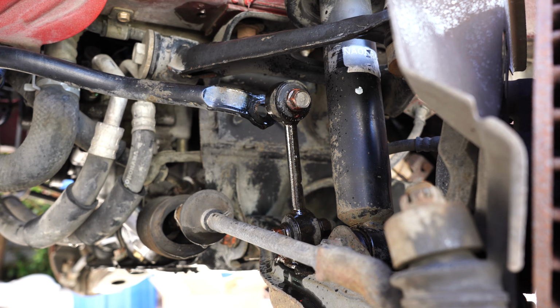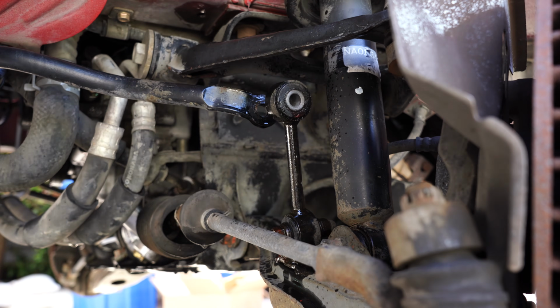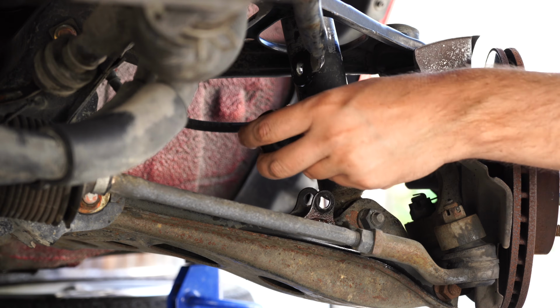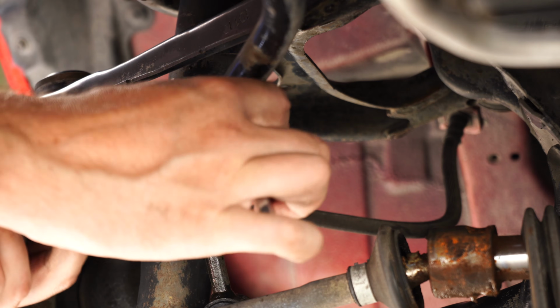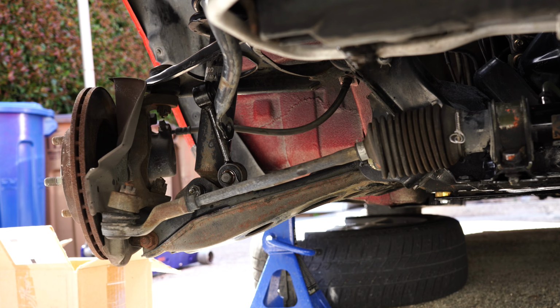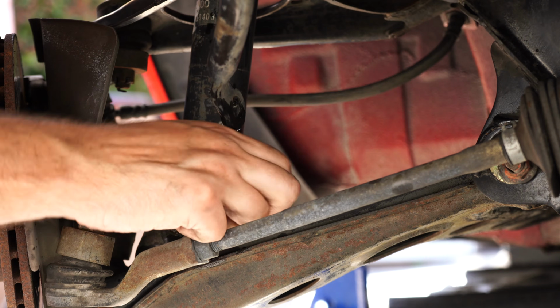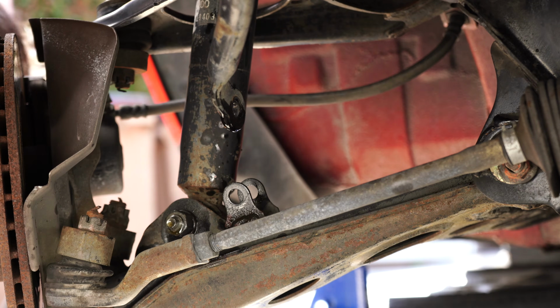Hey, if you don't have power tools, it's okay. Just use a breaker bar or something. But there we go. Out with the old. There we have it. Easy.